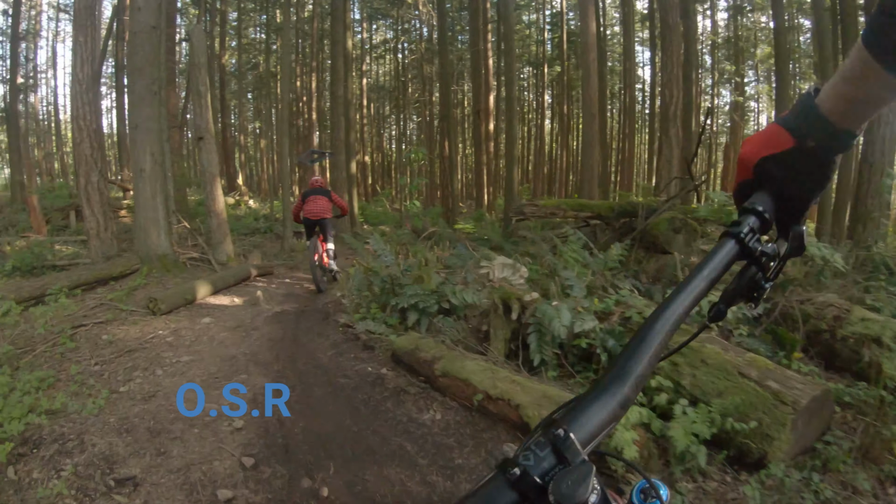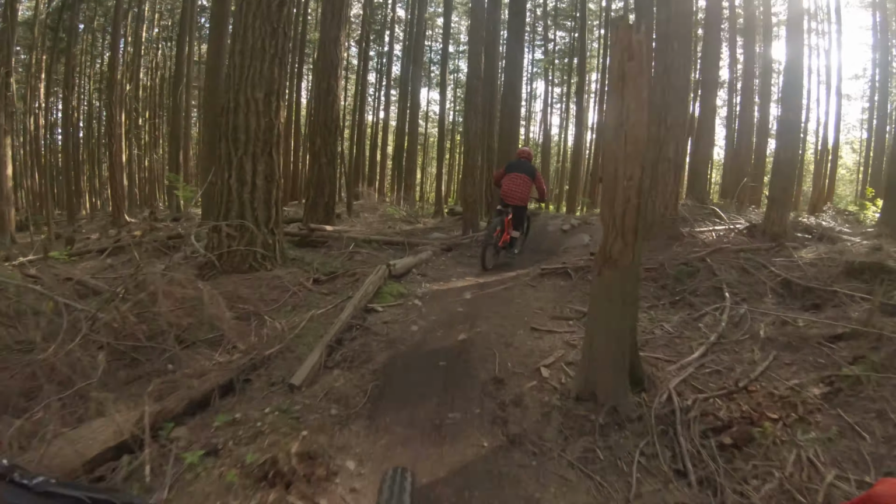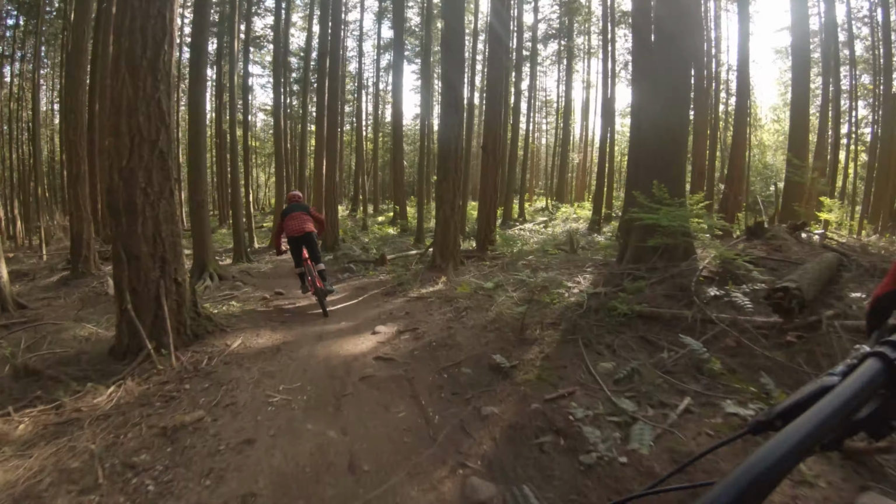The first trail that we're diving into is called O.S.R. It's a blue flow trail, not really anything big or challenging, but really, really fun.